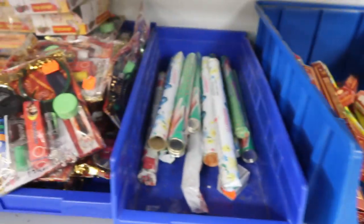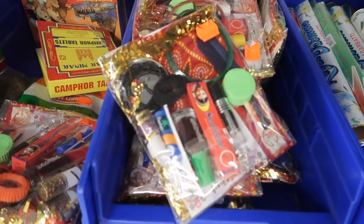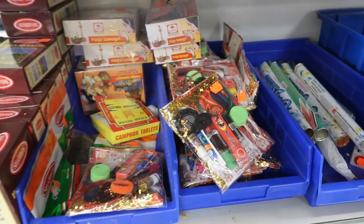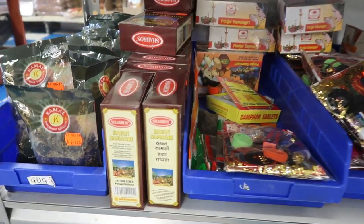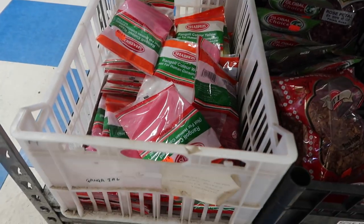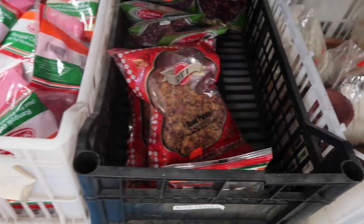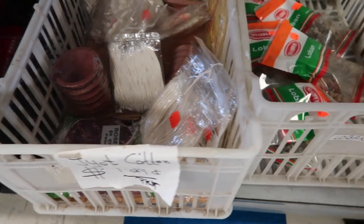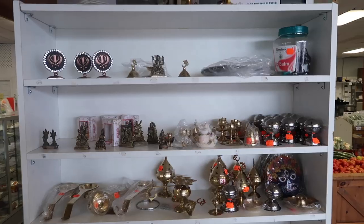Then you'll find some agarbatti. Then you'll find some stuff which is very rare to find in Canada, probably, very religious Hindu stuff which is available. Havan samagri is also available. So what else do you want? So this is all the stuff which is related to Hindu mythologies.